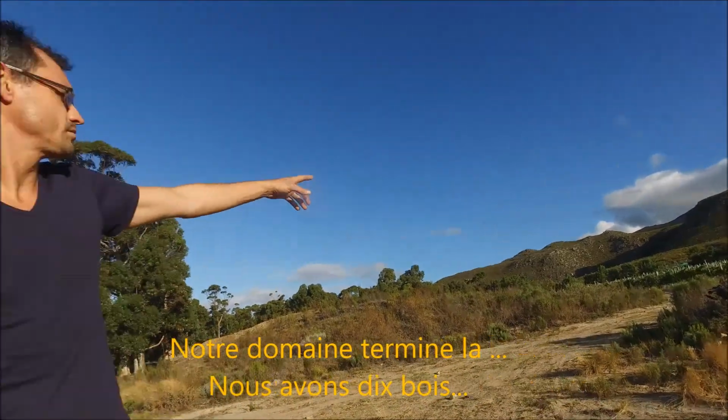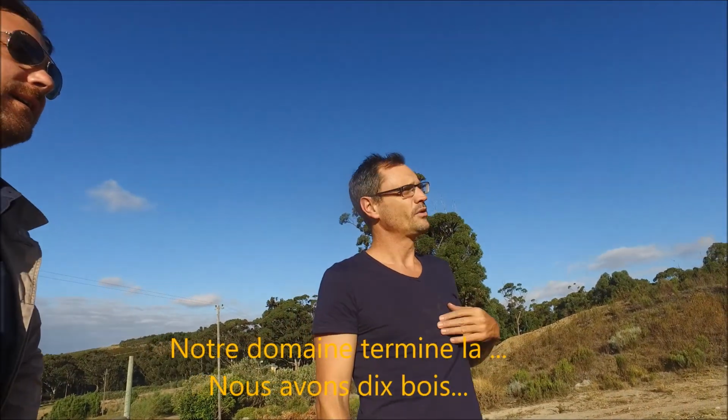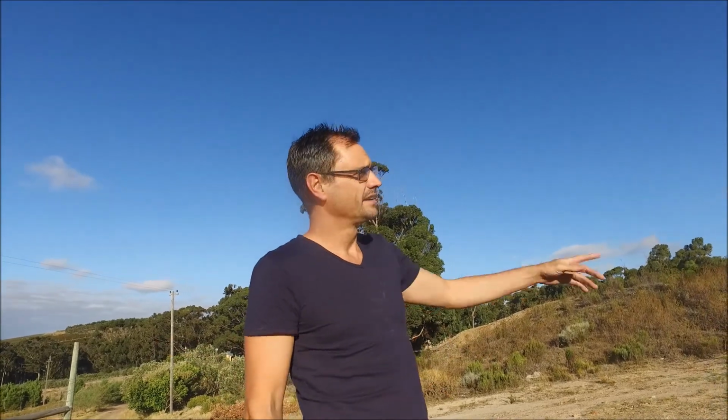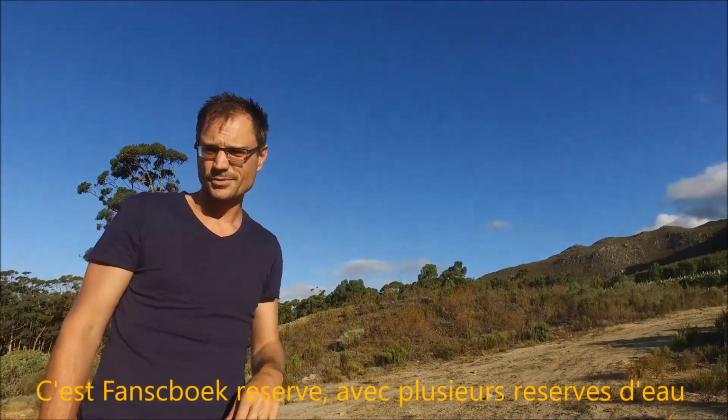And sort of more or less where the trees are. Yeah. You've got tons of water that comes down here, which is really cool. So you're really quite lucky. This is a fynbos reserve called Salmon's Dump.